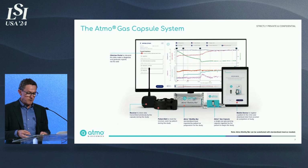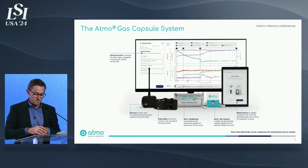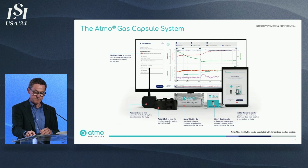Now, the capsule is just one component of an entire integrated system. In addition to the capsule, we have a receiver to collect the data, a standardised meal to measure motility and transit time, and a tablet and software to set up the patient and download the receiver after the test. The data are then sent to the cloud for aggregation and analysis and diagnosis. The clinician logs into a portal to view the results, generate a report, and make the diagnosis.